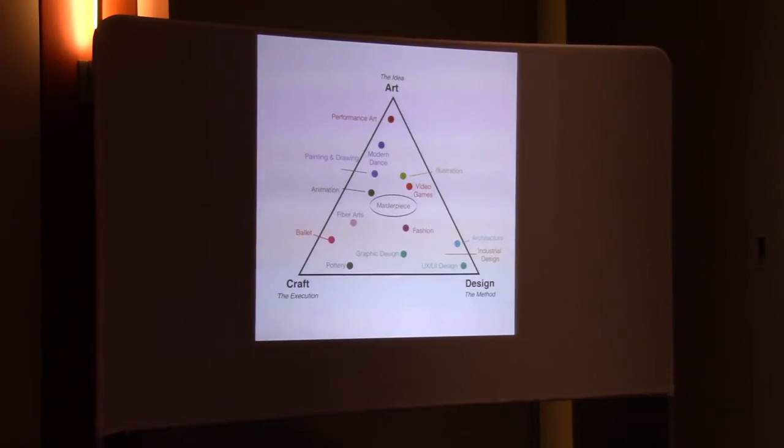Almost back to video games, you guys. So different disciplines are closer to having more of one of these things than the other as well. How many of you have ever seen a ballet or a modern dance piece? Anybody? So when I was at School of the Arts, the modern dancers and the ballet students were at war. Because ballet, according to the modern dancers, was not considered art. And according to the ballerinas, the modern dancers' technique was terrible. So they valued ideas over execution. And they were at war with each other.